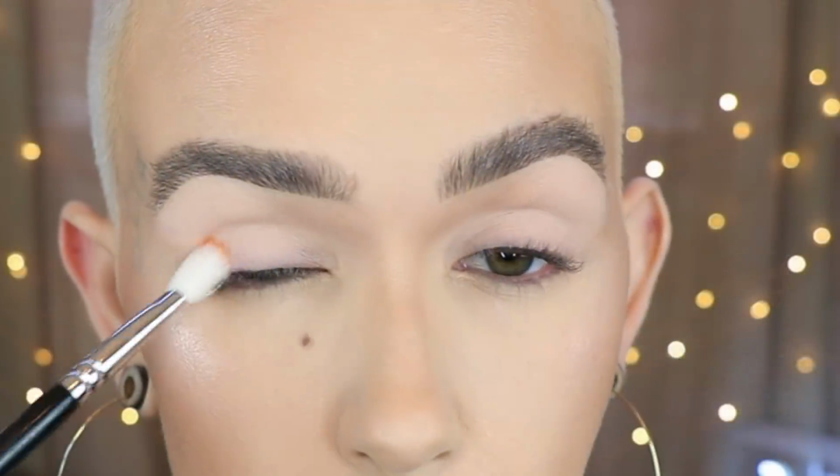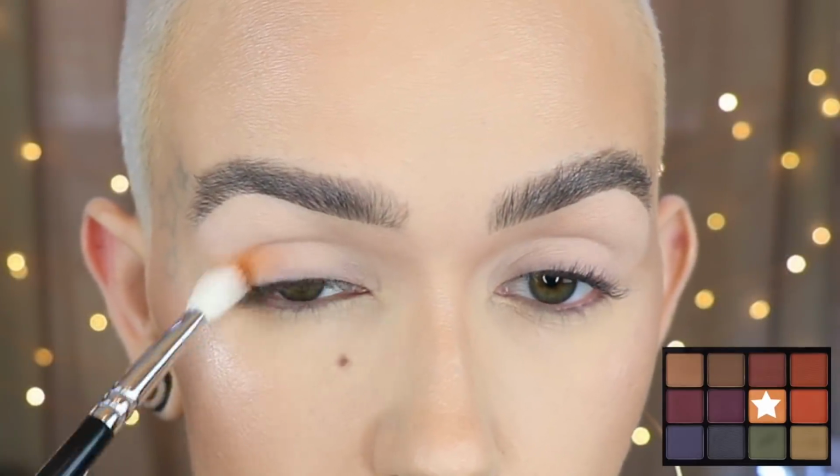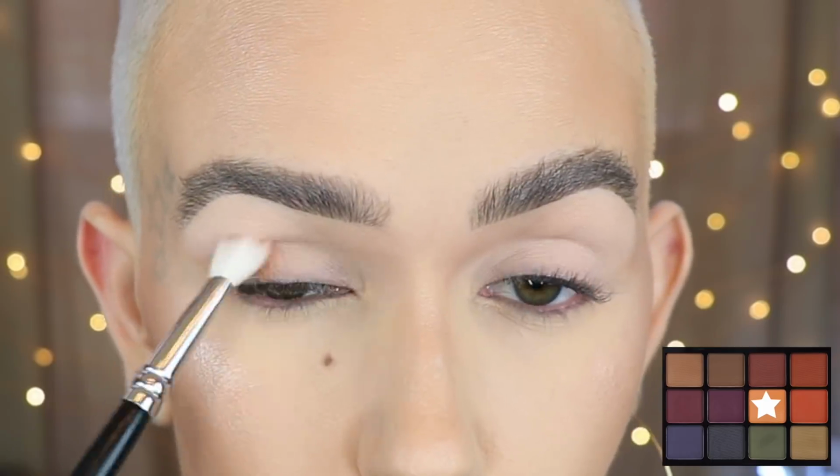I'm going to use the Dark Matte 04 from Viseart, and I'm going to concentrate on that section that didn't work for me in the Natasha Denona palette, so I'm going to work in this section right here. And then I want to add on the Linda Hallberg Enchanted Secrets, and I think I'm going to be using this shade here. So let's go ahead and zoom you guys in. I might add on one of these two, but you guys will see. Starting off with that dark orange and a Zoeva 227. Do you see this? It's beautiful.